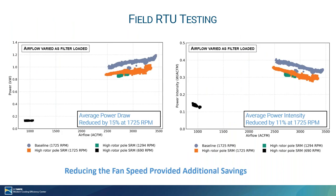Okay, so these are our results from the field testing. On the left-hand side is just the measurement of power versus airflow. You can see the power draw increased with increasing airflow, and for the fixed speed, both motors operating at 1725 RPM, the power draw of the SMC motor was on average 15% lower than the induction motor.